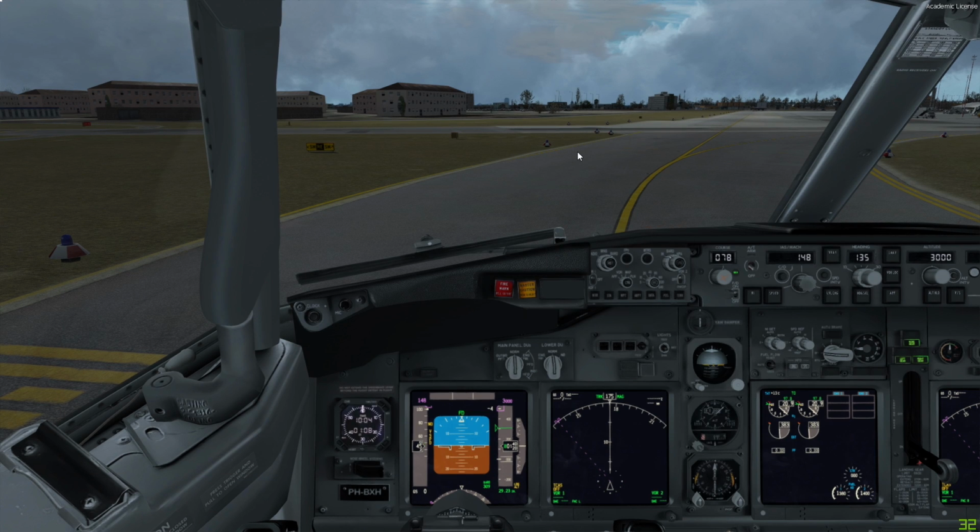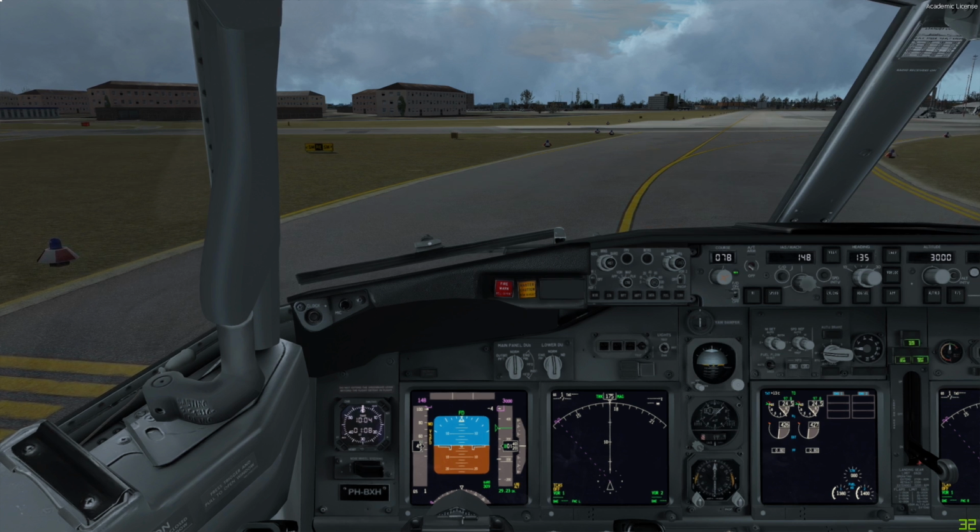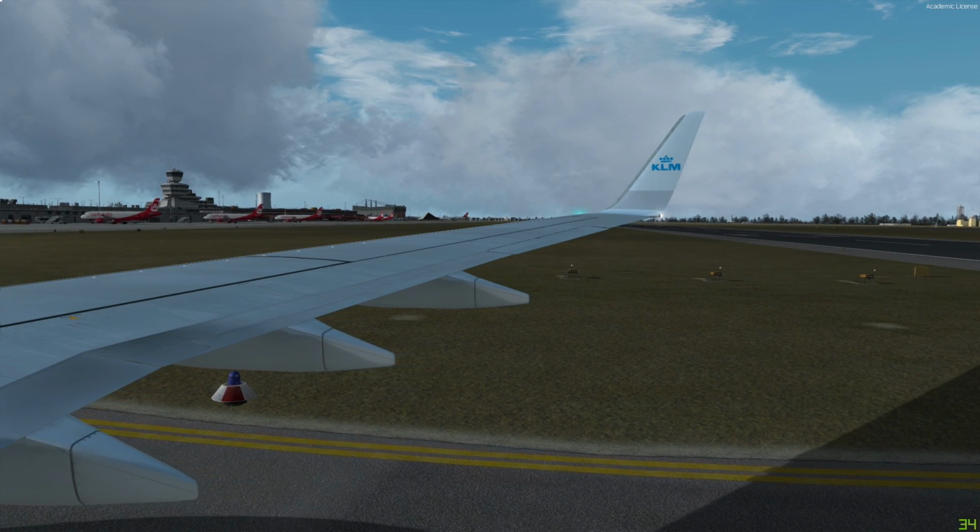Right, okay, so welcome once again everybody to Berlin. That was pretty nice actually, it was pretty straightforward. I did enjoy the landing. First landing I've done in a while.